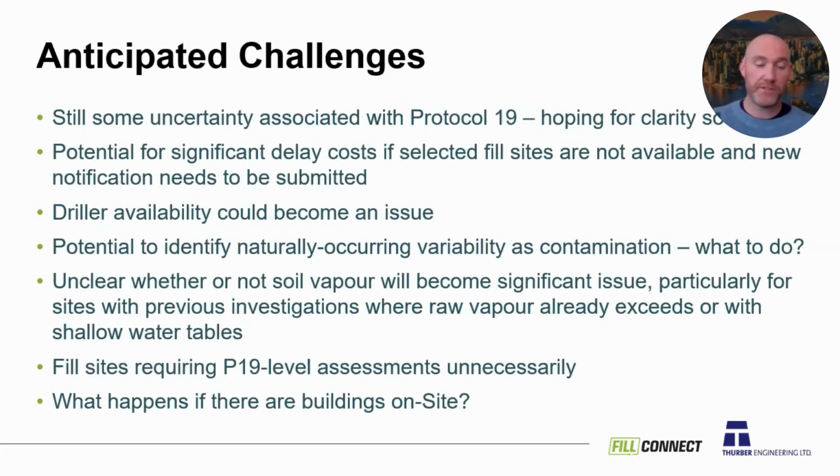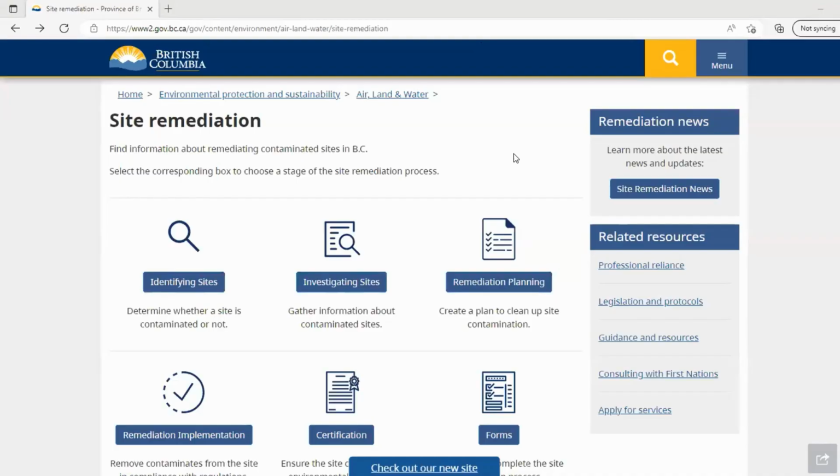So that's the formal presentation I've got here. Now, we discussed going through and looking at the ministry website. I think it would probably be helpful for people to know where to find this information. So I'm just going to quickly stop sharing the PowerPoint, and we're going to go to the ministry's website real quick here. I think that's up now.